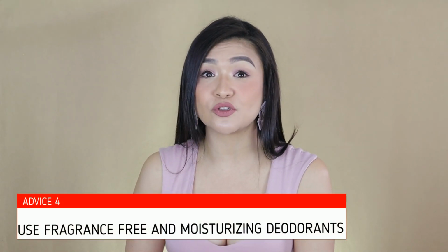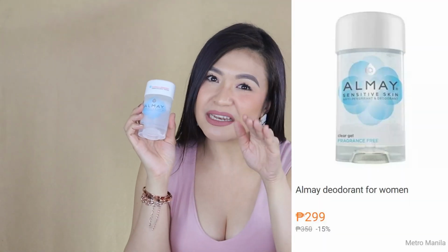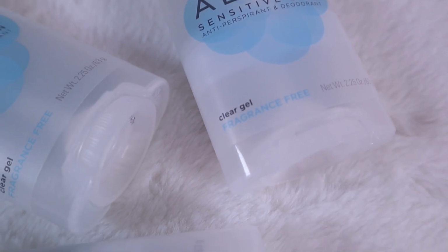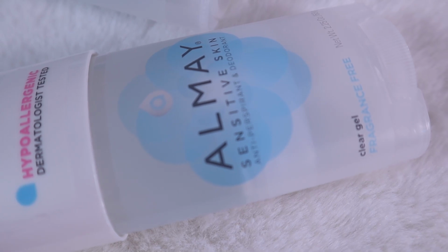So I looked down on her description box on other options when it comes to deodorants, and this was in it. This is still expensive, but it's in the middle. This is the Almay Sensitive Skin Antiperspirant and Deodorant. This is fragrance-free, hypoallergenic, and dermatologically tested. And this one is made up of aluminum sesquichlorohydrate 25%. And that's it. And I actually like it.